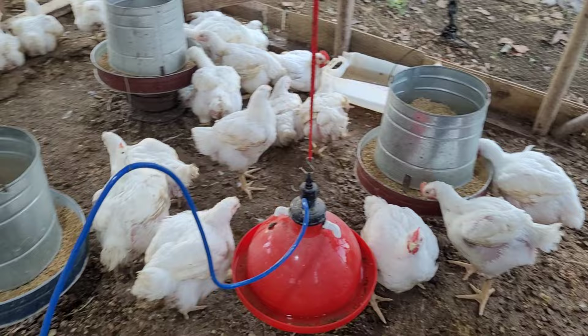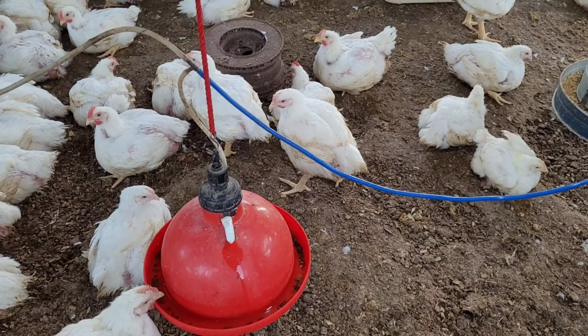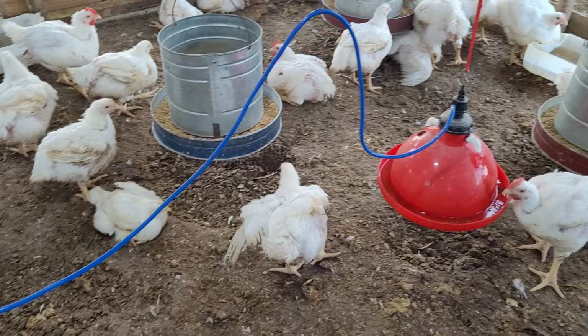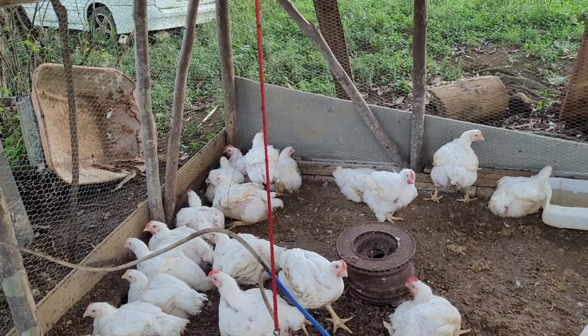Yes, these pans give them water by themselves. You just set it up and put it in a drum, put the water, and when I'm not here, when I go to town, these give them water by themselves. I also have some different pans, cut-off jugs, where I give them water also. Looking lovely, guys. So stay tuned and watch me take away the feeding from them.